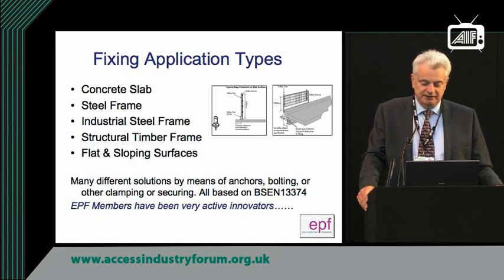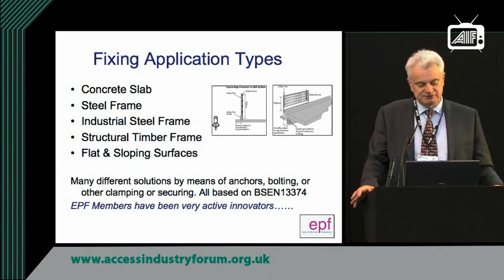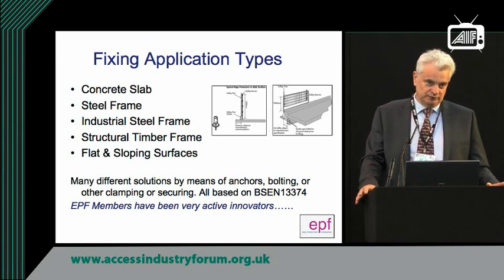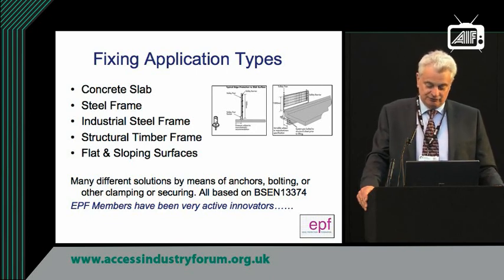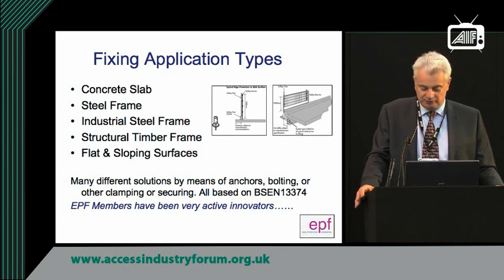So there's really hardly any kind of application that we can't solve, whether it be concrete slabs, steel frames, portal frames, timber, flat or sloping surfaces, precast, timber frame. We've got within our group the different manufacturers have fixings to suit all of these applications. And of course we base it all on EN 13374, and we pride ourselves on being active innovators and can usually find a new way to fix our edge protection if we're presented with a new problem.